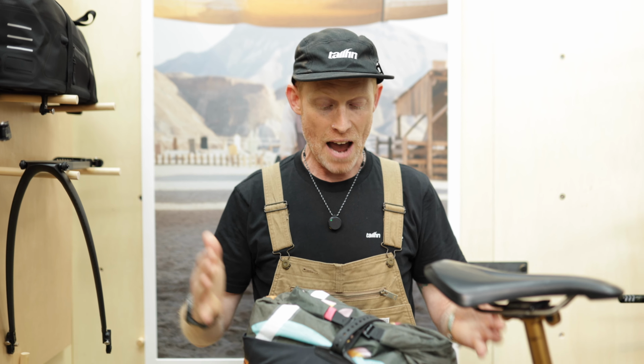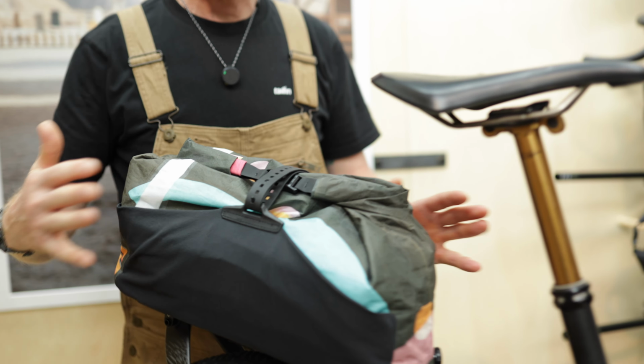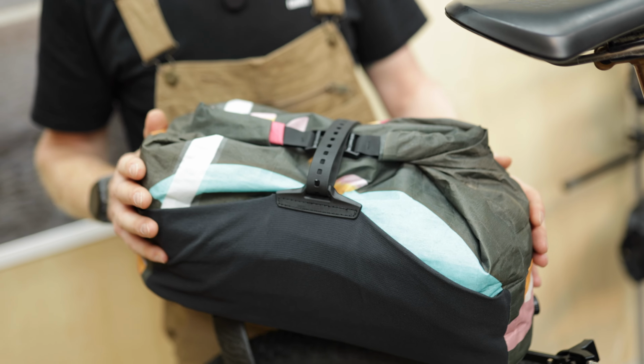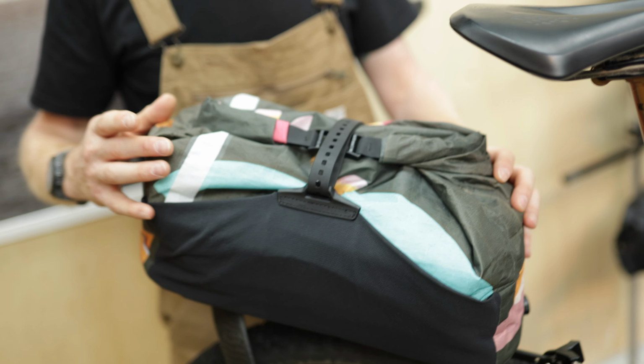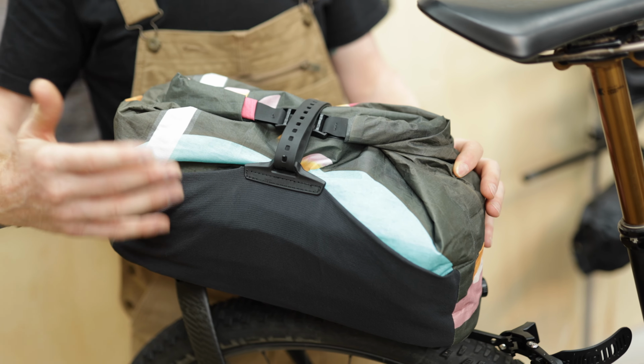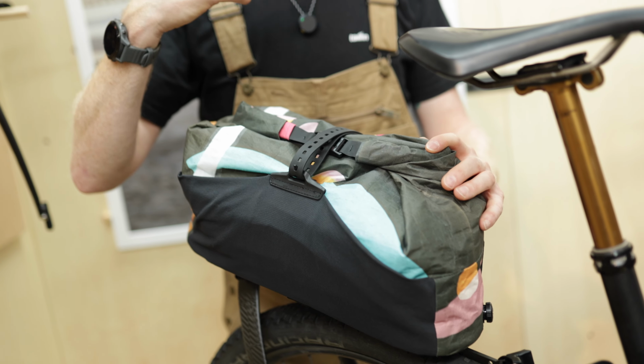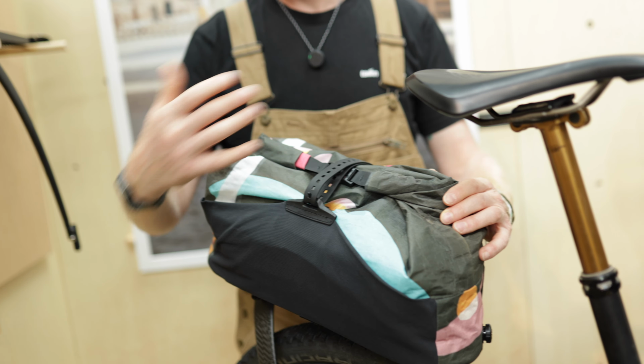Hi, I'm James from Tailfin and we're here at Bespoked, and we do have a couple of new products that we're showing that we will be launching probably around March time in 2025. And the first one I have here is a new rear bag. So this is what we're going to call the Aeropack Cargo. So what we've tried to do is to simplify our normal existing bag and make it into more of a pack that's good for people that like to ride fast, but also still need to have full capacity.